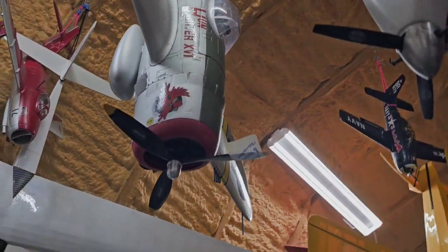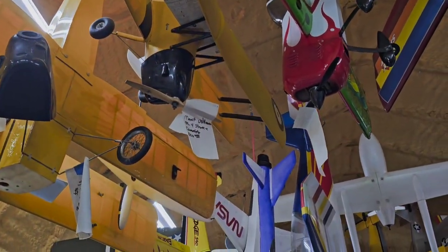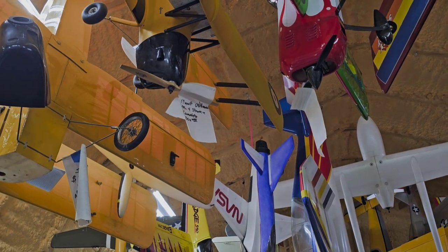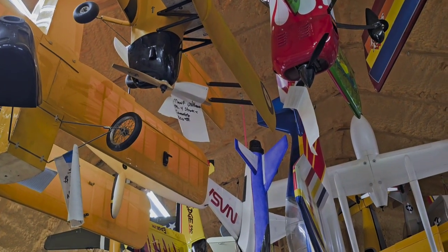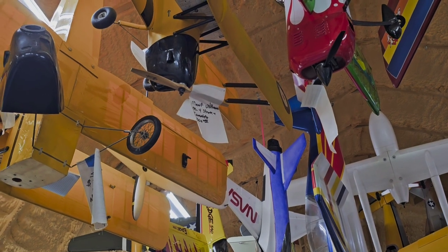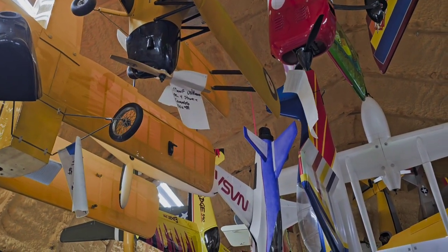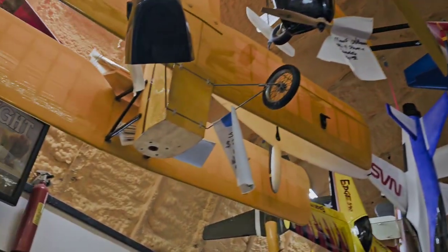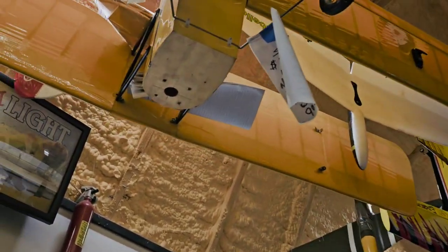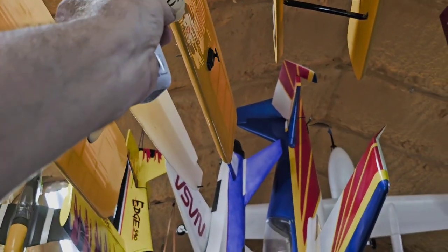There's your little P-47. There again, when we lost Greyhound, we lost the ability to ship a lot of these planes at a competitive rate. So most of this stuff hanging, you've got to come and get it. Now, there are some exceptions if you see something that you like. Now, this here is a Hangar 1, if I remember right.